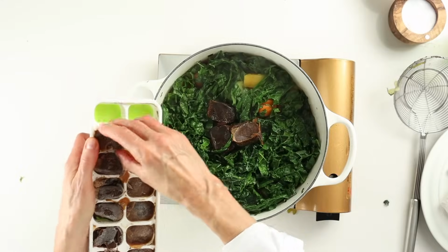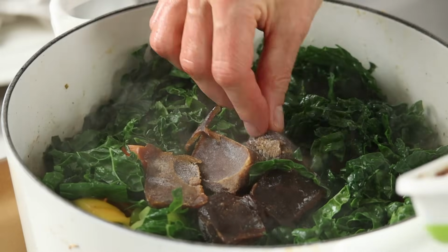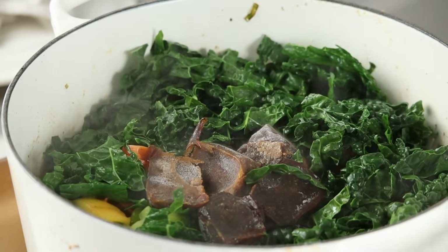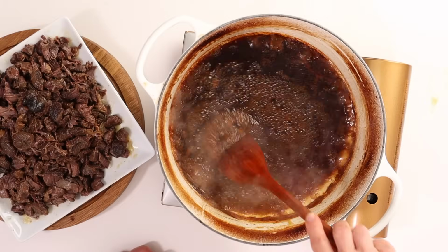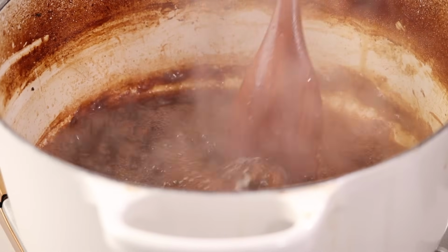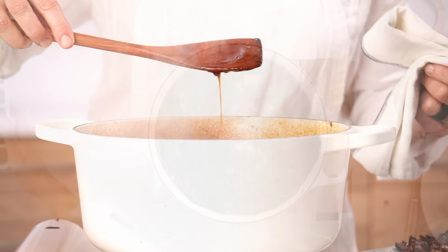And now my secret step. A few cubes of my homemade meat braise broth. I pull this from my weekly meat braise to store in the freezer and add to many of my dishes. A savory reduction of bone broth, tang, and sweetness. Honestly, it will elevate any dish.